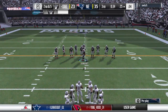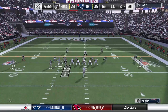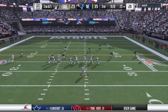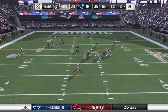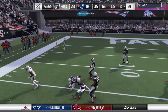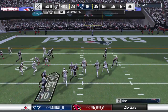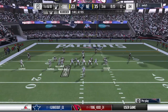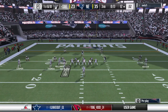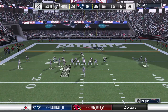And that route takes some fortitude from the guy running it because he knows he's going through the briar patch, as I like to call it, right? He's trying to work his way through all that traffic, and people are wanting to put a little contact on it. Really well done. Looking left side, and it's complete. A good gain of 14 there, and it moves the chains. And now it looks like they're going to be in the hurry-up. And on that last play there, he's over 400 yards passing now.